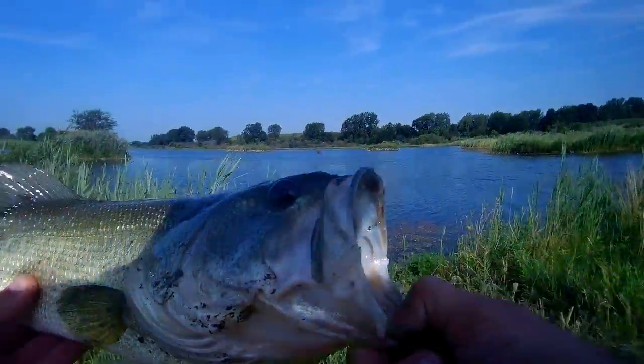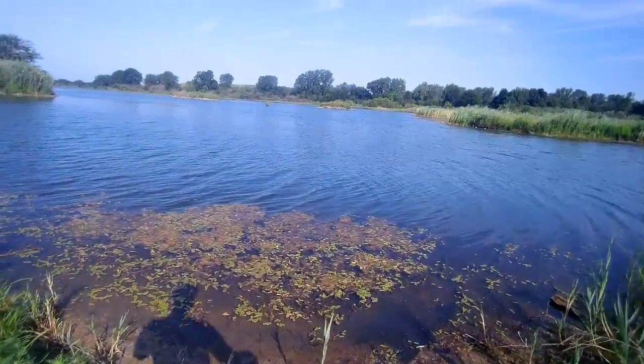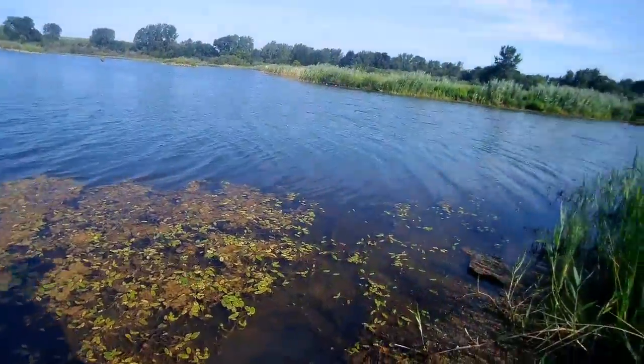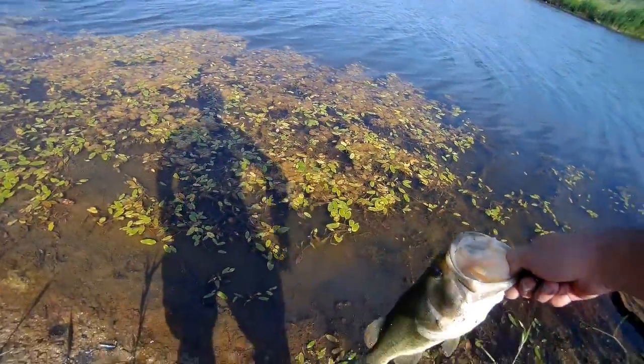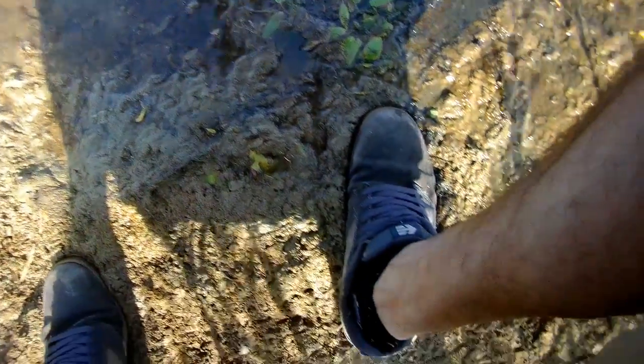We're starting to feel like this is going to be a bust lake. That's not a bad catch. And I was starting to think we're not going to catch anything out here. All right, dude. There he goes.